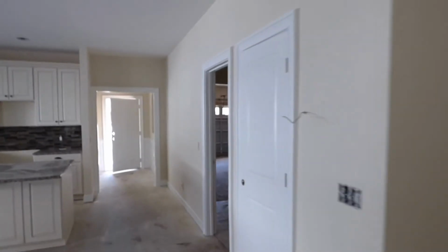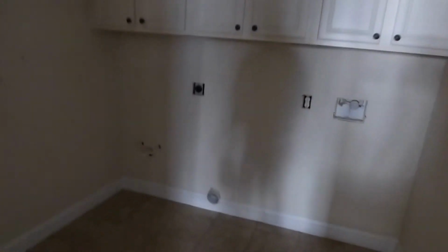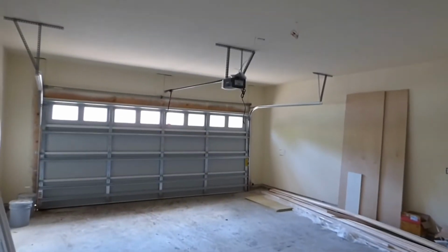Let's come back towards the front. And over here we have our laundry room with the bank of cabinets. There's no light on in this house, ladies and gentlemen. This is all natural light. There's no power on in this house. This is a construction site. This is where your washer and dryer will go. The tile floor is already here. Our 2-car garage is over here with the automatic door opener.